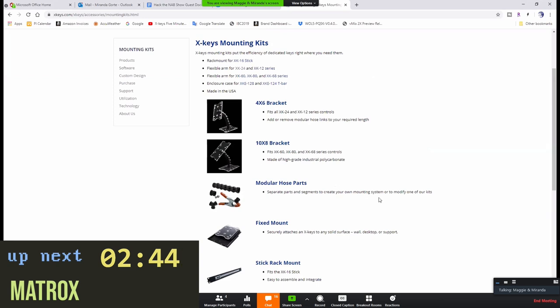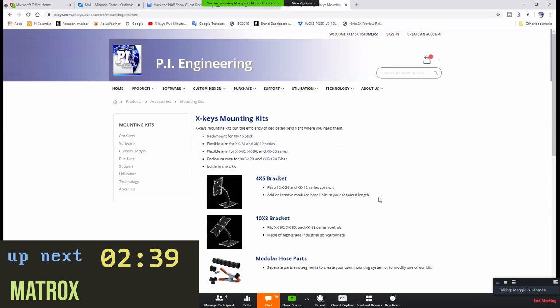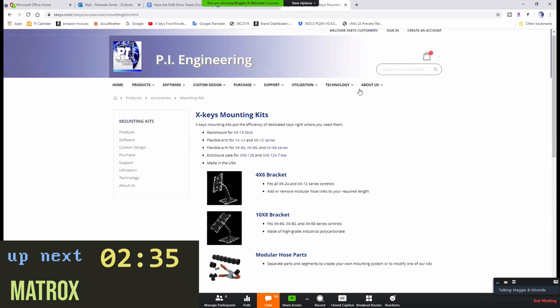There you go. We've got fixed mounts. We have rack mounts. A lot of people are using the xK40 now in a rack mount situation. We have a guy that was just talking about it in our xKeys group. He had three of them hooked up. I think he was running Wirecast too. He can get a 128 for Wirecast hooked up. Yep. So that was cool to see.